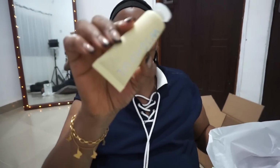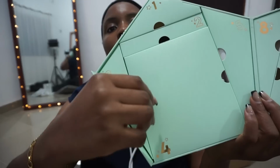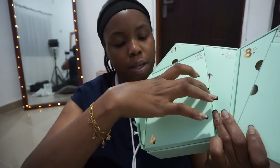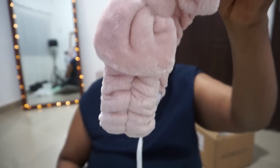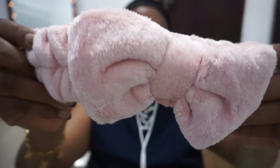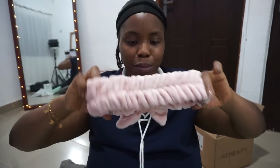Oh, wishful yogurt. My phone is quite big, so let's see. Number four, purple, is the headband. I think they have this color on their website regularly available. It's so cute and it is so soft. Wow. Let me not spoil my drawer. Apple.